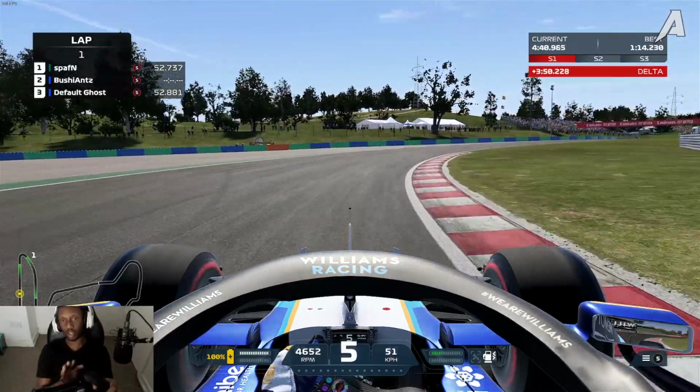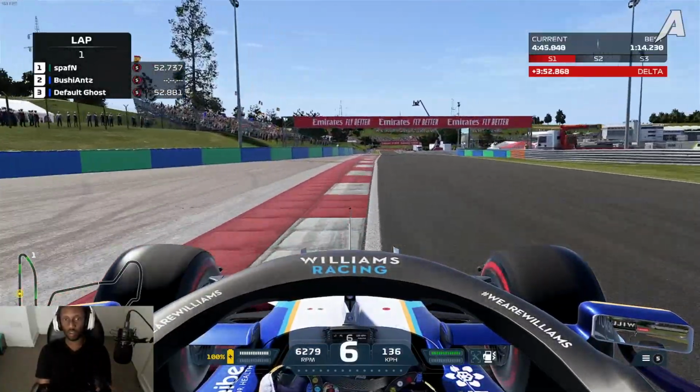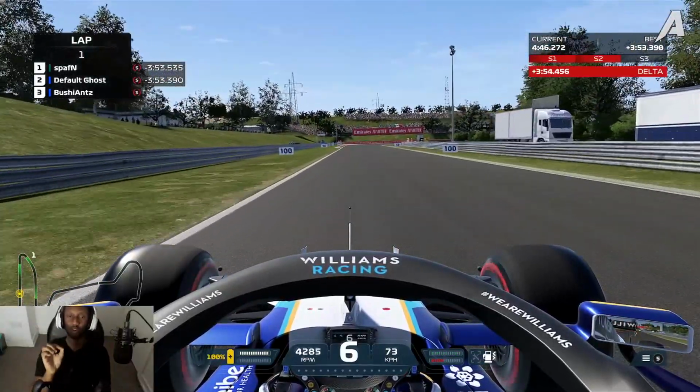Usually I shift down to 5th, just carry the speed through, and then right back up to 6th as soon as I can, run the car out wide without invalidating. And then this next corner is again a very hard braking zone here.